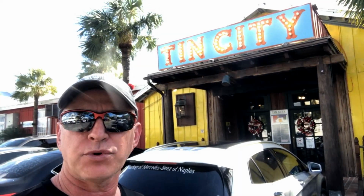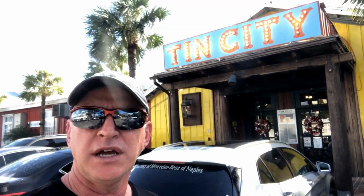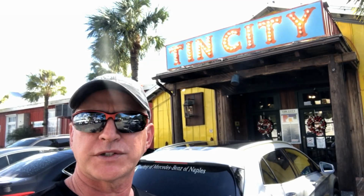And also it has 3 buildings with about 30 or so shops and restaurants. It's a great way to get out of the heat, maybe buy a few things for your family back home. Let's go ahead and go on in and I'll show you around.